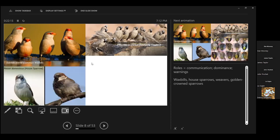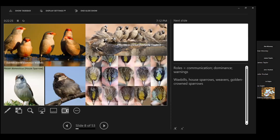A closer to home example is house sparrows. The extent and saturation of that black bib indicates whether that bird is more submissive to its colleagues. And then yet another example, and by no means is this list exhausted, there's a ton of examples out there. In golden-crowned sparrows, it's been shown that the extent and saturation of the yellow in the crown indicates where that bird ranks in its social hierarchy, oftentimes for life.